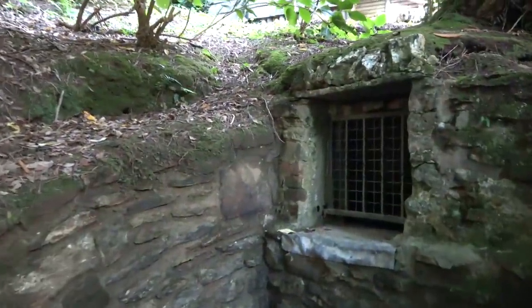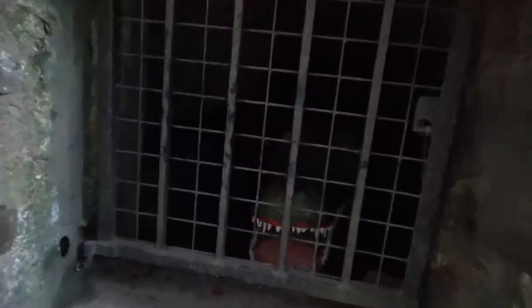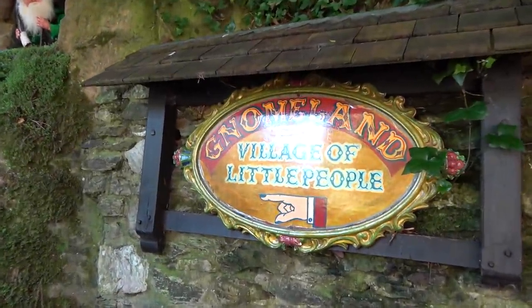There's a funny noise coming from this cave just over here, so I thought I'd come and have a closer look just to see what's happening. Oh my god, that actually really scared me. What even is it? Is it a dragon, a crocodile? It's a crocodile. Oh my god, I wasn't expecting that. Proper jumps. Must be sensor activated when you come close. Blimey, jump scare. Oh, and there he goes. Honestly, it gave me the fright of my life, that did.